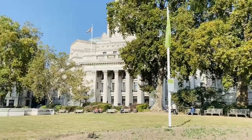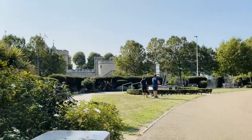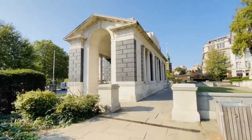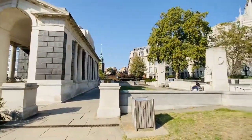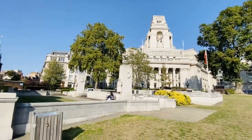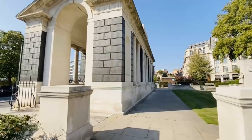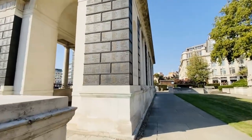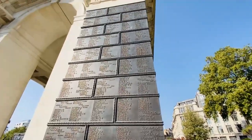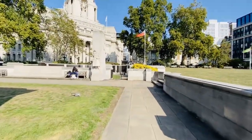For a while, we are just next to the Tower Bridge. We're waiting for the time. This is the War Memorial of World War II. The names are engraved in these walls in memory of the World War II officers. It's a huge place.